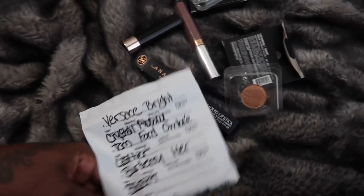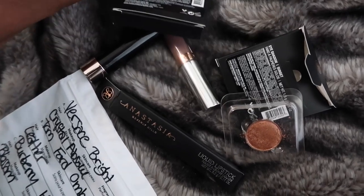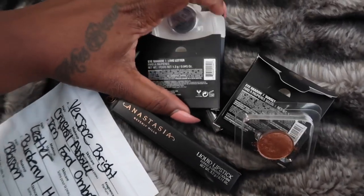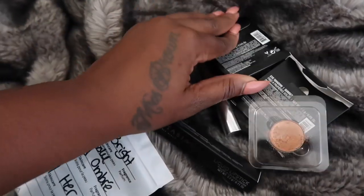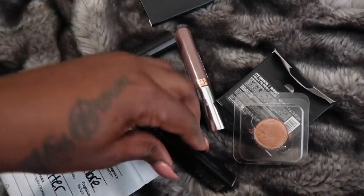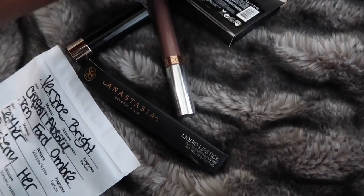So I need to put these back in the case. I guess I'll do that. I wonder why the girl didn't give me one of those little empty palettes though. That was a little weird, but I don't know. I don't really shop at Sephora that much, so I don't know if they do that or not.